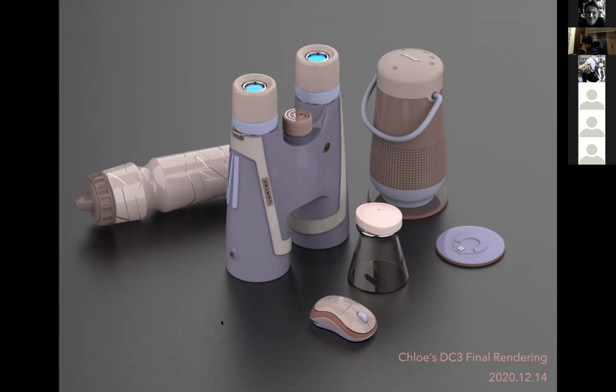Actually, it is the Keyshot logo, and I made it so big, and I think it looks cool. I just wanted to have fun with it, because it doesn't have too many details like that, or the speaker, and so I added some texture here to see how it works. And I think, oh, it's cool, so I just kept that.